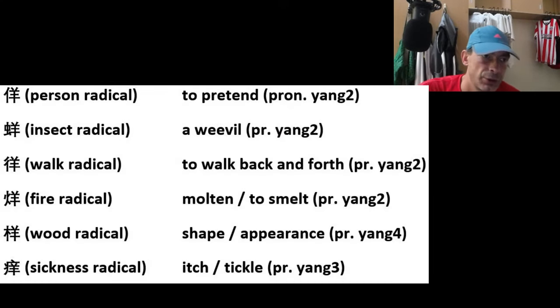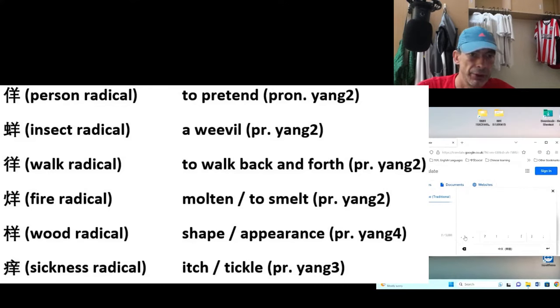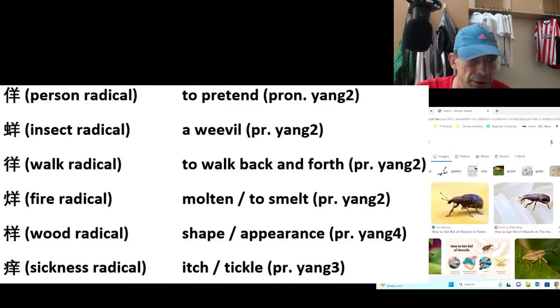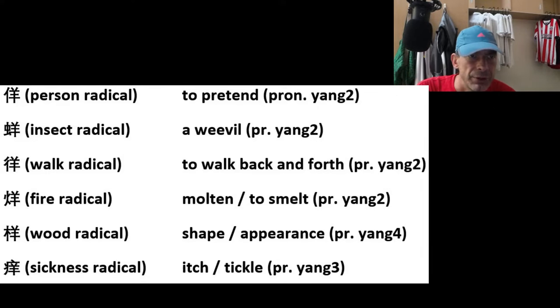So you can see there the first one. As I said, that's more a concept, because it's difficult to draw concepts, isn't it, rather than actual physical things. The second one, as I said, is some kind of insect. It's actually a weevil. What's a weevil? I'm going to have to Google what a weevil is. Oh, it's an insect. Yeah, so that was right. It's some kind of bug or flea or something. I'm not quite sure.